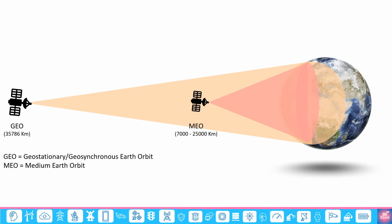MEO or medium Earth orbit satellites have historically been used for GPS and other navigation applications. As they are much closer to Earth as compared to geosatellites, they can provide lower latency communication that could be used for providing broadband to the end users. The new generation high throughput satellites or HTS were designed for providing high data rates and have gained popularity over the last few years.